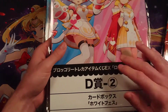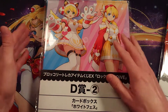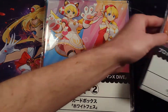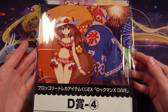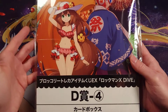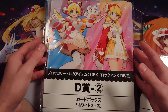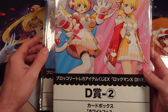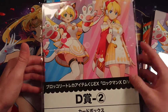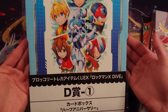But you can see there's supposed to be a number 3. I would have thought that they came with 1, 2, 3, and 4, but it looks like they had 2 of the number 2 ones, and then the number 4 is here. And they're really cool. They have this traditional Japanese kind of attired characters. The Mega Man X Dive game is kind of like a Super Smash Brothers, but with Mega Man characters, and it seems pretty cool. I just saw very few gameplay clips on it, but I thought these were just neat items.